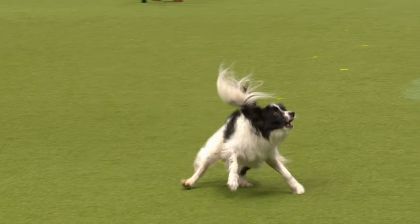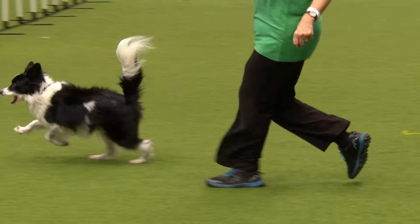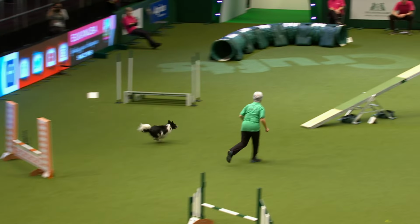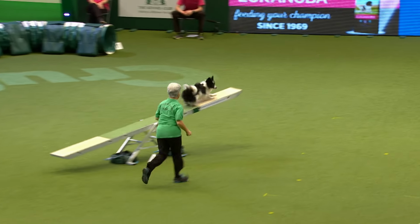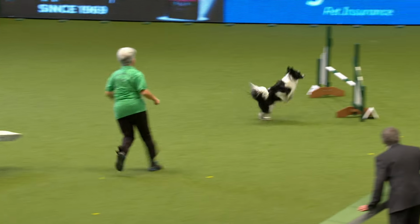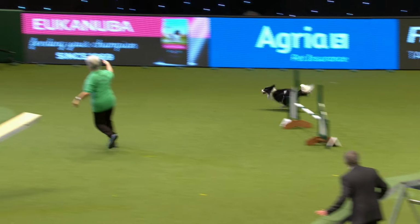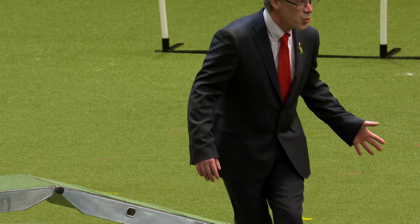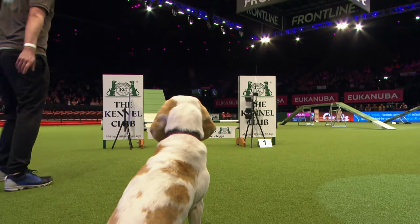Got a lot to say for itself. Come on, he says, I'm having a good time. I need you to go a bit quicker, he says. And nice control. Yes, just about there on the edge, and you can see the judge going, ooh. There you go, great expression there from Dave. But the thing is, the dog always gets the benefit of the doubt.